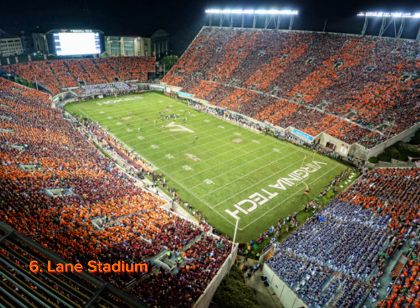At number 6, we have Lane Stadium. This one is pretty cool, not going to lie. For number 6, it's pretty cool. There's nothing really too special about it, but I do like the design. I like how it's just big ones on the sides and little ones on the end zones. I like how they have the lights on one side and another set of lights on the other side, like where the scoreboard is too. So it's almost a really good stadium.